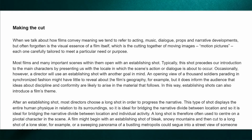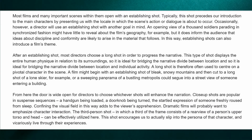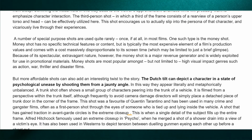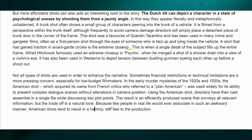For example, consider this passage from section 3 of a reading test, which is about movies and shorts. Do you think you will have enough time to read this entire passage and answer your questions? Trust me, you will not. So please don't do that. But let me also tell you that there's a myth that you need not read the text at all to find answers for your questions.